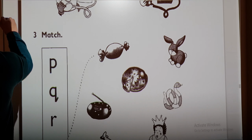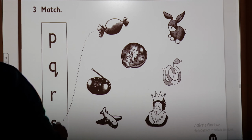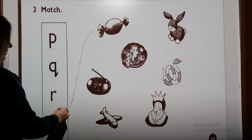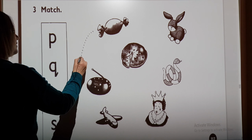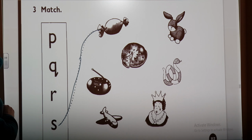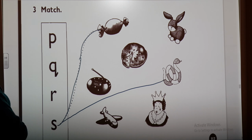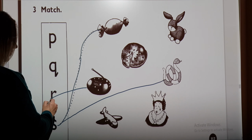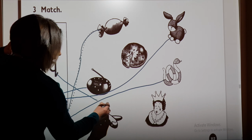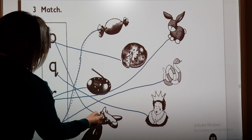Now let's go to activity 3. Activity 3 is matching. Match the letter with the picture. Let's start with this one. Sweet. Do you have another picture that starts with s? Yes, we have snake. Okay, let's go to r. Radio. Rabbit. Okay. Q, queen. And p, pizza.